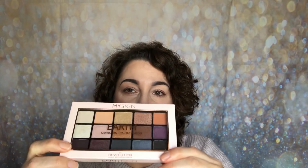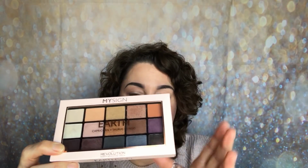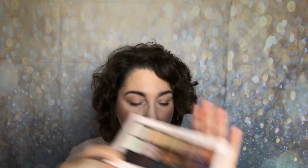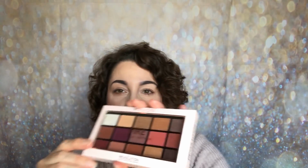My name is Samantha and today I'd like to share with you two new palettes from Makeup Revolution. Makeup Revolution launched 4 new palettes yesterday from their My Sign collection, and I picked up 2 out of the 4. There were 2 that I thought I wouldn't use, the green toned eyeshadows and the blue, but I picked up the Earth because Capricorn is actually my star sign, so I had to pick up Earth, and then I also picked up Fire as well.